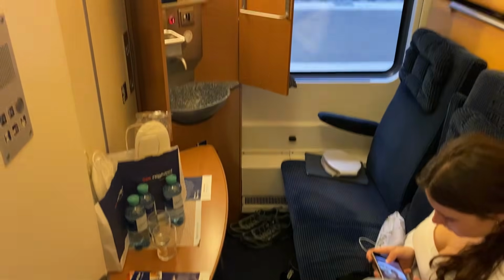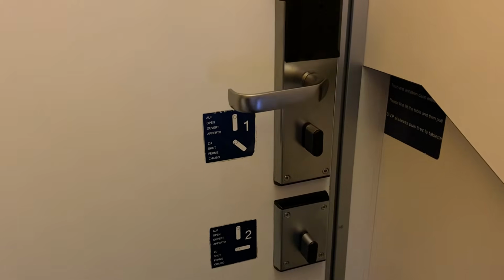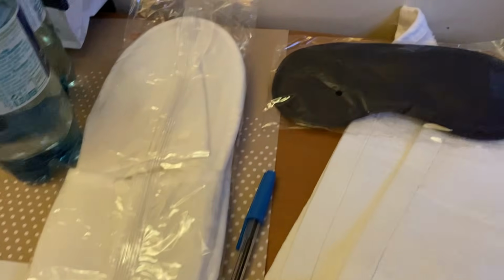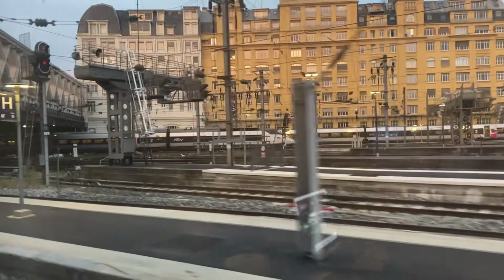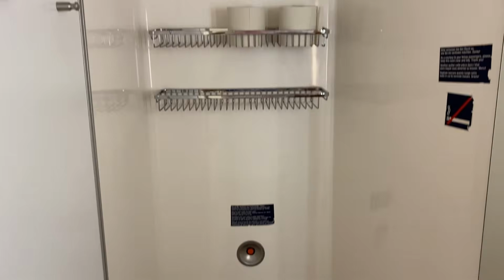So this is the cabin for the night. It was pretty tight with both the big suitcases, but they managed. For security, the doors are lockable from the inside. There are shared bathrooms and toilets at the end of each carriage. The beds were super comfy.